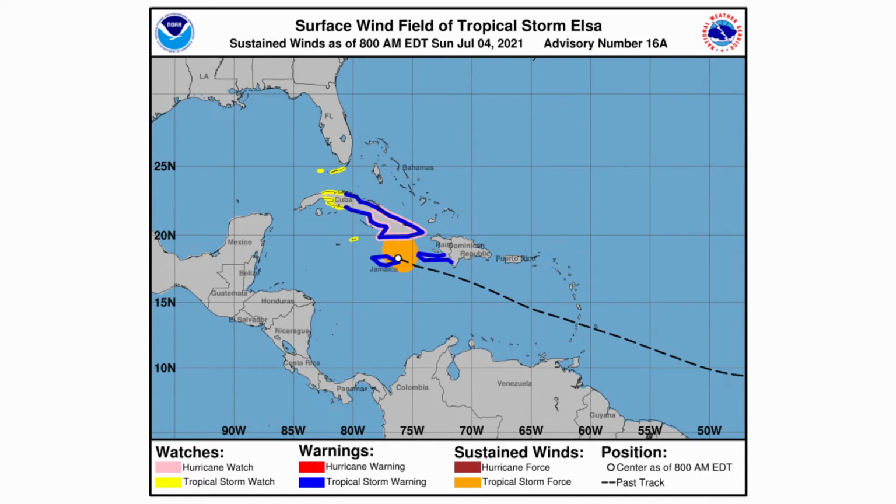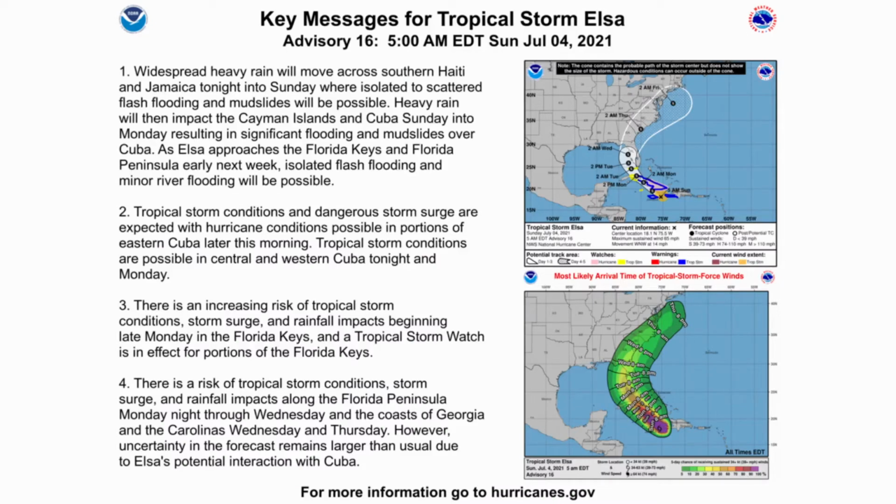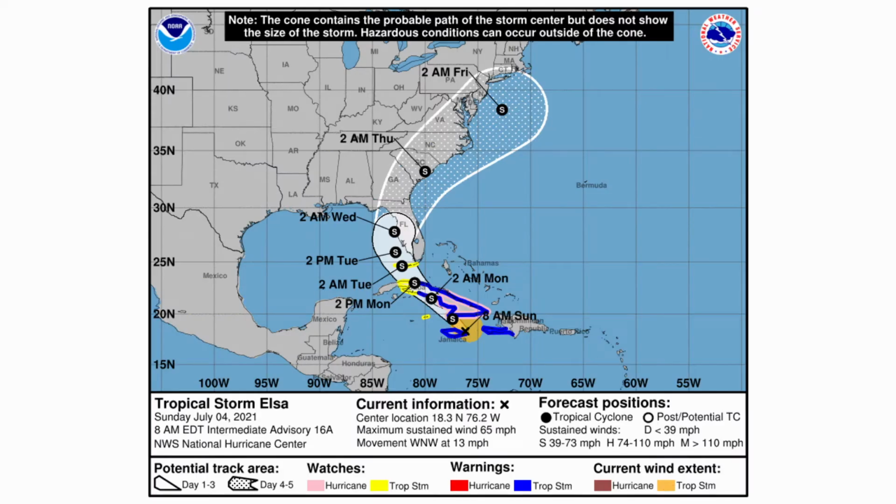Taking a look at the key messages now, I'm not going to read them out for you guys, but if you want to, you can pause the video right here and read them for yourself. Mainly, they're just talking about potentially some flooding and storm surge in parts of southern Florida due to the storm, and also the potential for this to bring tropical storm conditions or maybe even category 1 hurricane conditions if this is able to strengthen once more.